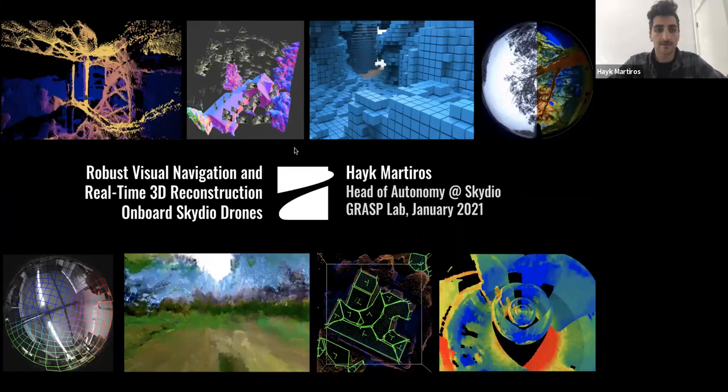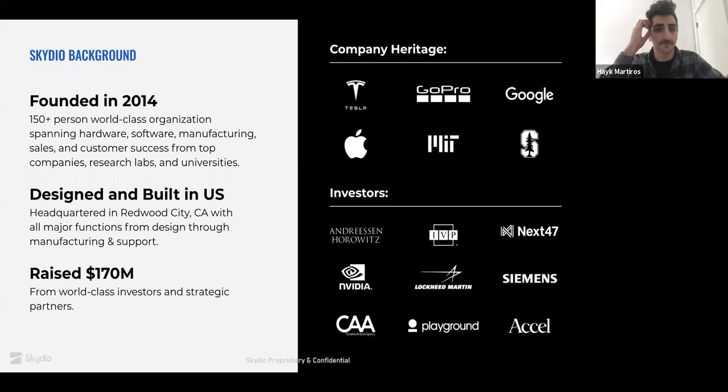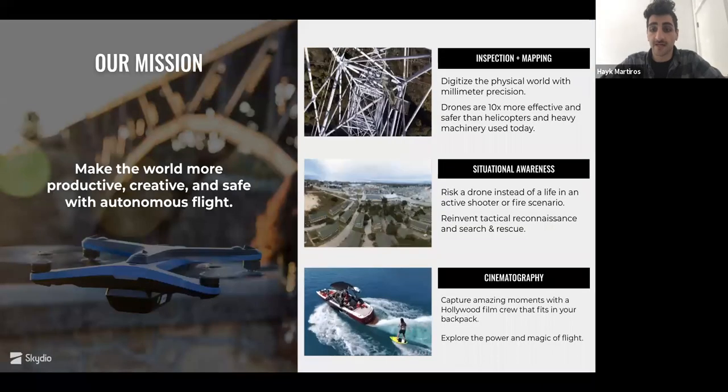Okay, so Skydio, I've been here for about 6 years. It was founded in 2014, and we're now more like 200 people. We are now the largest US drone manufacturer and considered a world leader in autonomous flight. We're headquartered in Redwood City, and we do everything here, and we've raised about 170 million. And we have a fantastic set of people across our team. And it's cool to be at a company that sees all the different functions, not just the robotics software, but everything being integrated together to make that happen. And as we'll see, that's a really important part of making it really work.